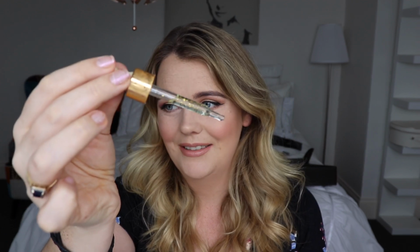Okay, and finally for my prepping, I have this oil from Fasali. I originally got this oil for my face and I've started putting it on my lips more and more. This is the Rose Gold Elixir 24 karat beauty oil. You've probably seen this all over Instagram, looks like that.